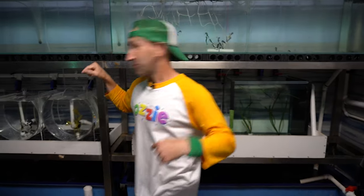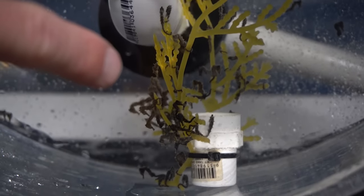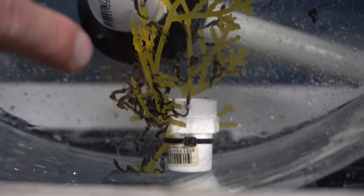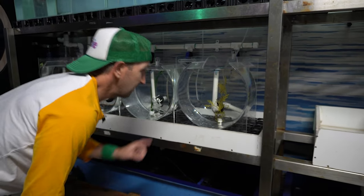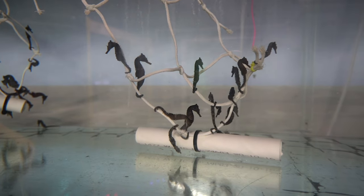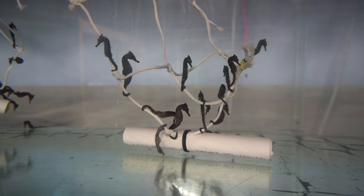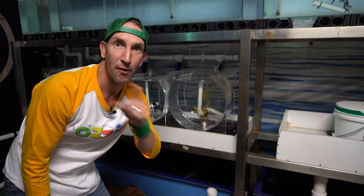You think they're cute? Check these ones out. Can you spot them? They are absolutely tiny. These ones were only born about 3 weeks ago. So those ones over there are about 6 to 7 months old. These ones, only a few weeks old. Now, all of these babies came from the one dad.